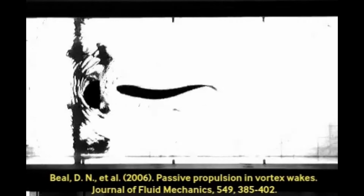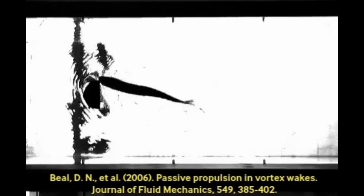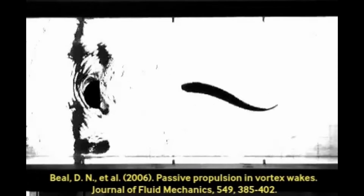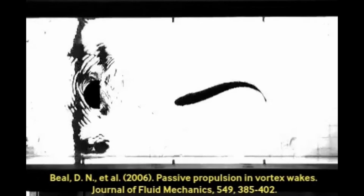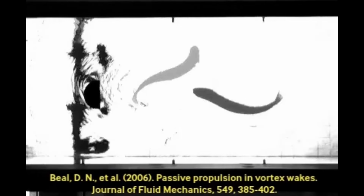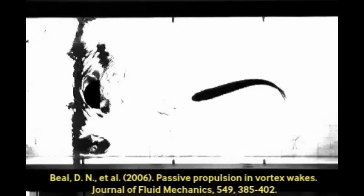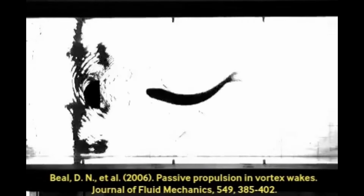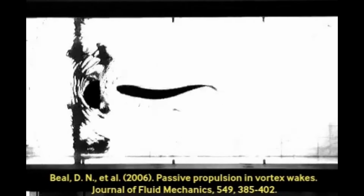How is this possible? The answer lies in what scientists call morphological intelligence, or, as I like to call it, the wisdom of being shaped just right. The fish's body is like nature's perfect surfboard, designed to interact with water in a way that creates movement. No muscles, no brain, just pure physics showing off.